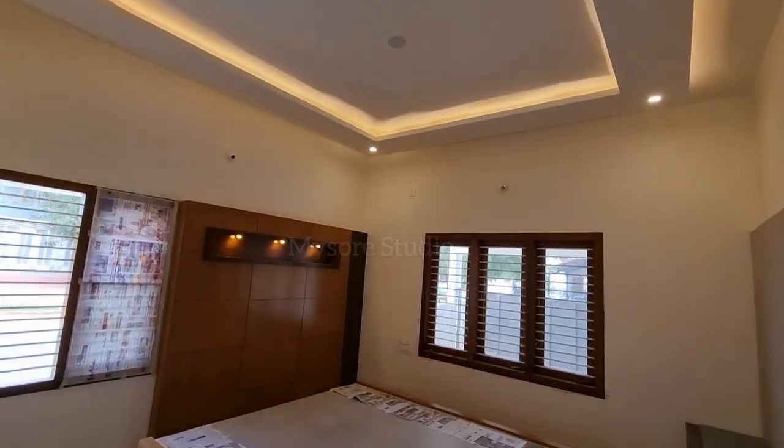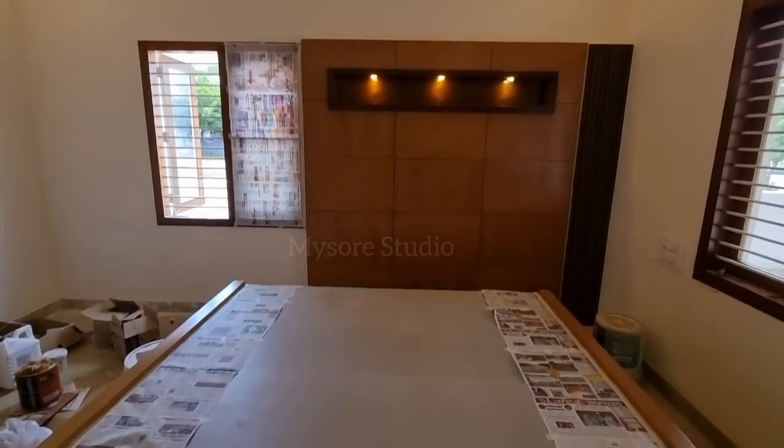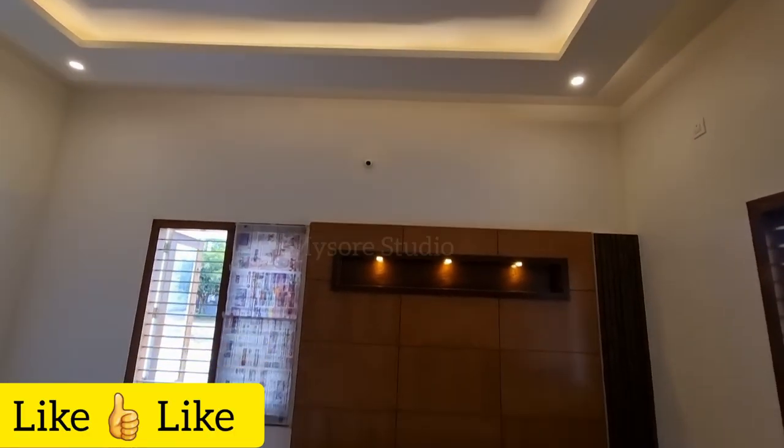The bedroom is also very wide and spacious with super wide windows providing very good ventilation, and sunlight enters into the bedroom.